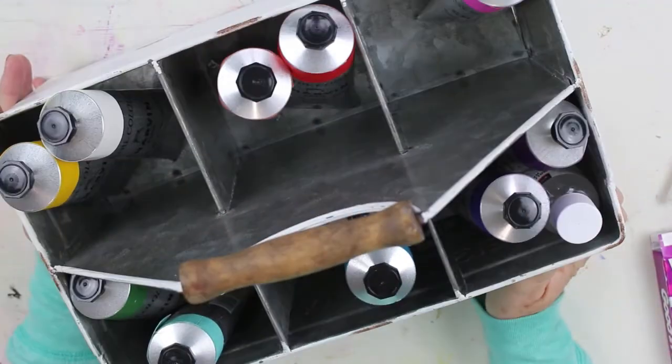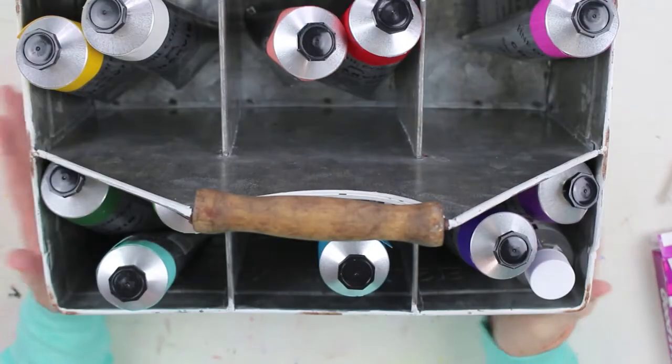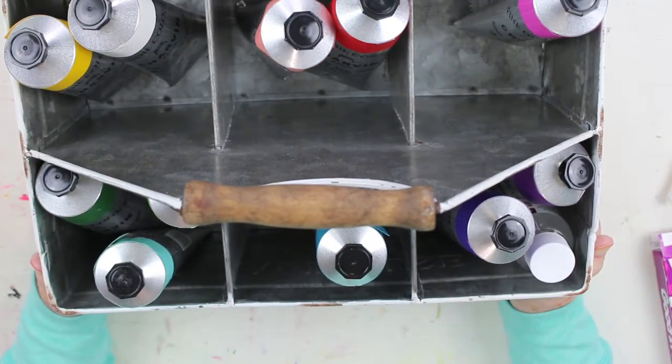So there you have it. So hopefully I'll have some work to show you. I am spending the rest of the day, or this is the plan anyway, in my studio, and I'm gonna paint and I'm gonna play.